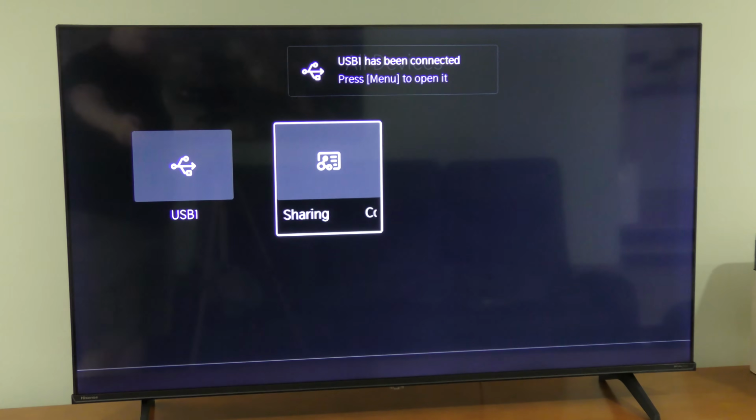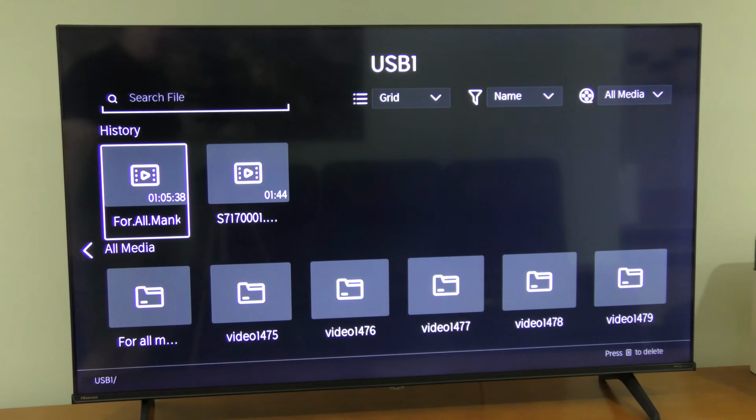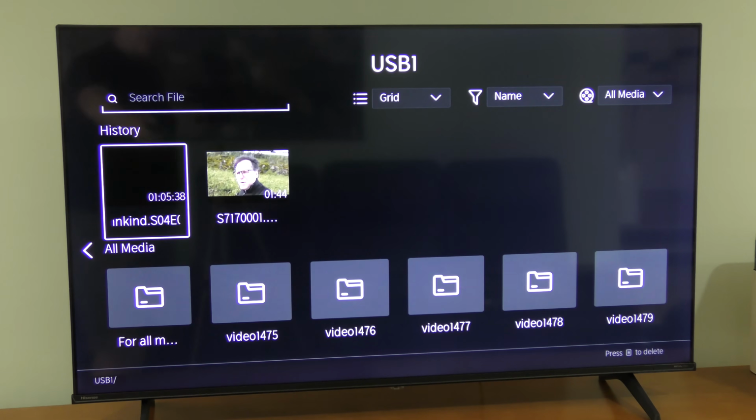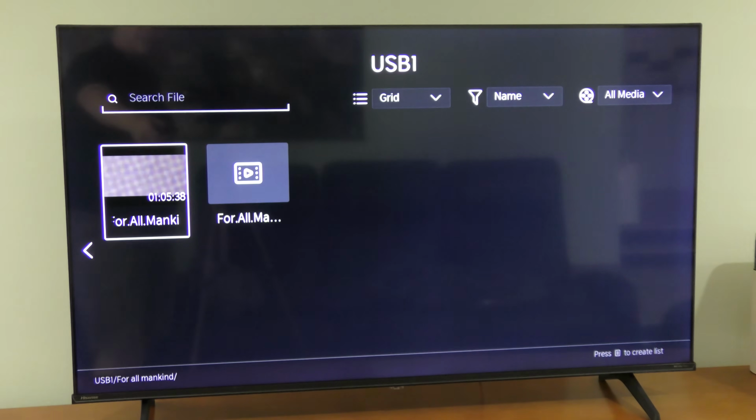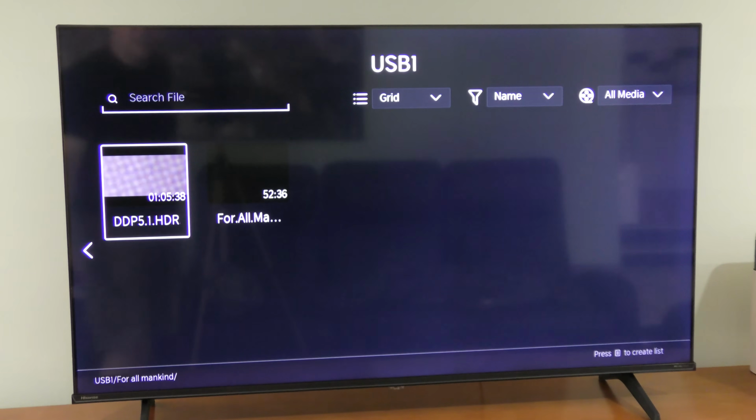Content share, we don't have anything there yet. I should set up my NAS. But we have the USB stick, and I have a couple of, For All Mankind, which is a TV series about what happened when the Russians came to the moon first, and how history could have seen. So, and that doesn't play on my TV back home, which is an LG TV, but it has a couple of years on its back by now.